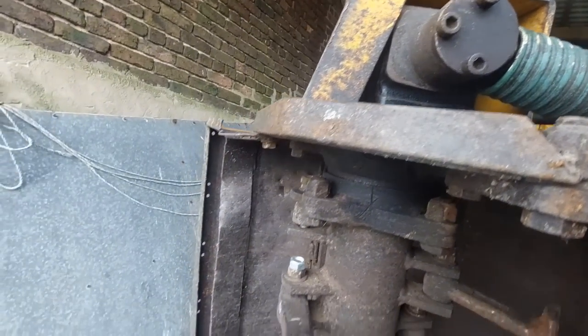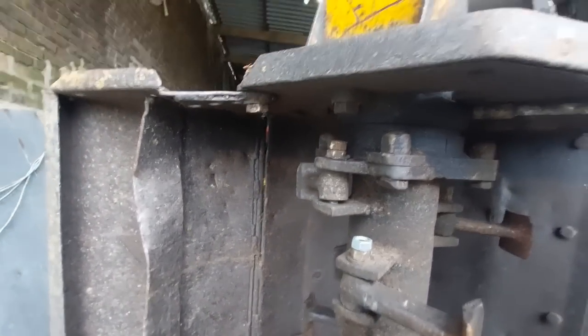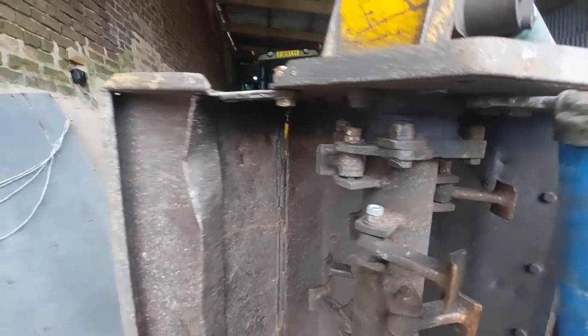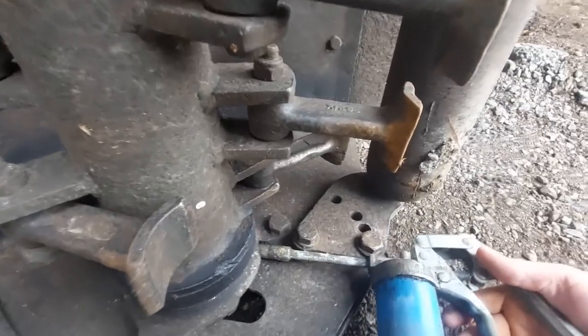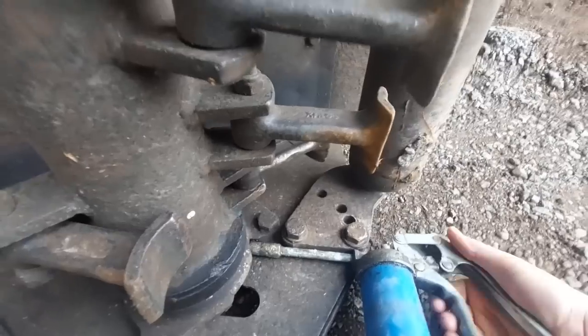So I'll just run that up, that seems all right. So, grease points. Start with the bearings. Do like to give them a good pump.